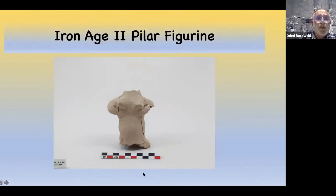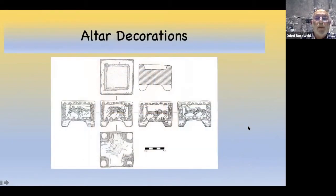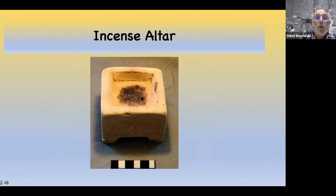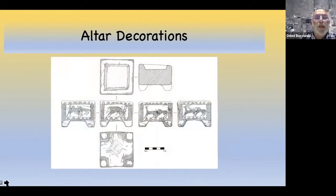We found this particular body of a pillar figurine that just shows that almost every house had something like this. Plus, we found an incense altar, or more than one, but this is the fanciest incense altar that we recovered. It came from the textile workshop. It is nicely decorated, and you can see here the decorations on every side of the altar. As you could see, the altar was used, and there is some soot here. Unfortunately, we could not analyze it. I mean, we tried, but we could not find out what kind of material was burned.